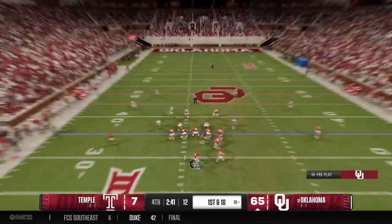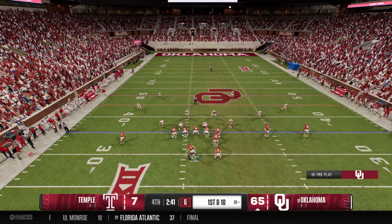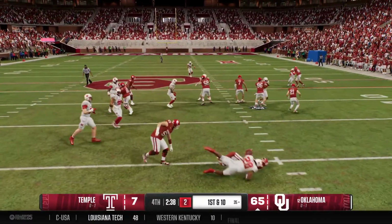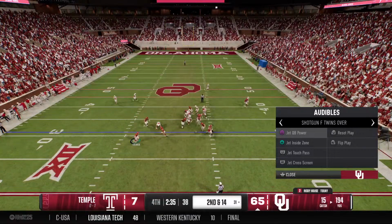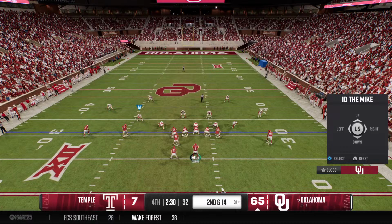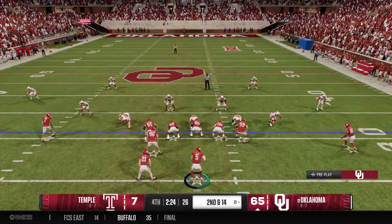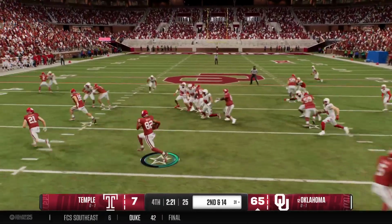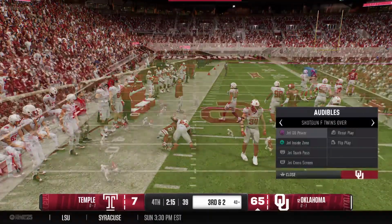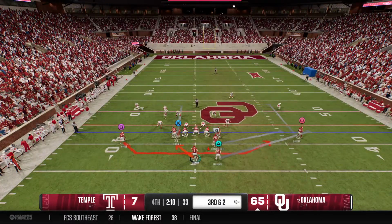First play of this drive comes from the 35-yard line. Motion from the offense. Little touch pass to the receiver. He is stopped behind the line of scrimmage. They'll lose yards on that one. The Sooners come to the line in the hurry-up. Quick touch pass to the receiver. And they're able to make the tackle. They have it at the 43, 3rd and short, trying to avoid making a decision on 4th down.